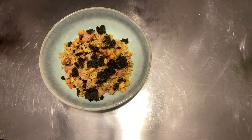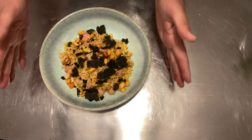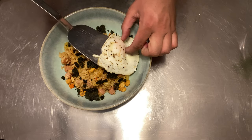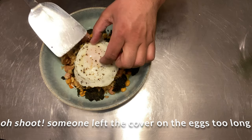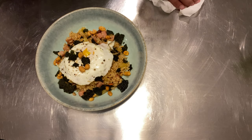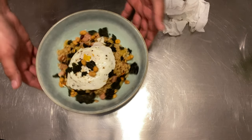This made about 2 to 3 decent sized big bowls of fried rice. Put our egg right on top. Oop, or on the side. Right on top, right there. And there you have it. That is my Spam pineapple fried rice from 7-Eleven.